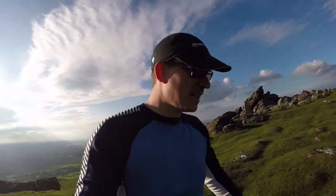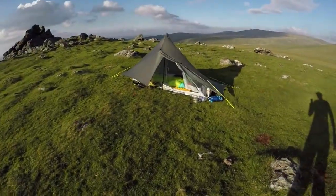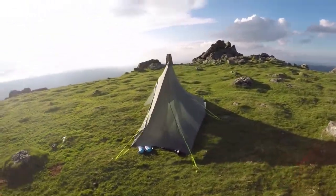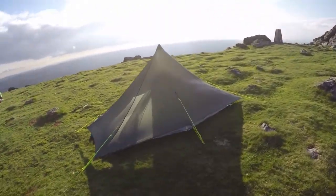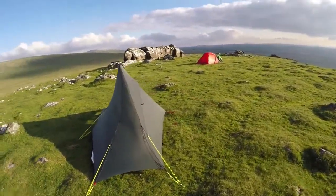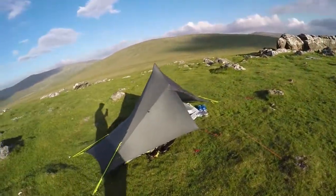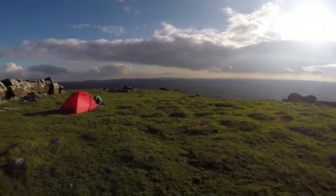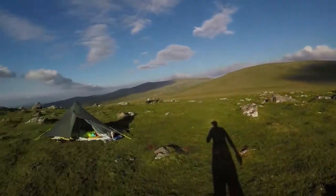Main reason for being out tonight is, well, it's nice weather, a bit windy, wind's about 20 odd mile an hour or so, but I wanted to get out and try my Pioulou. So we're up on Sawton Tor at the minute. The wind is meant to be coming from the east, which is over there, but it's spun around and it's coming from the south at the minute.